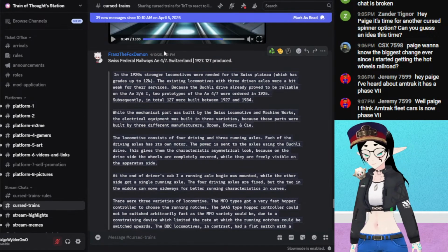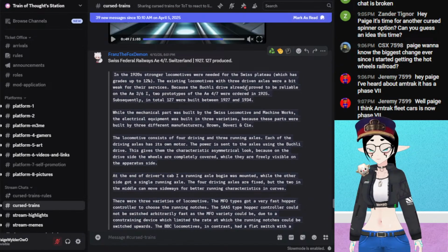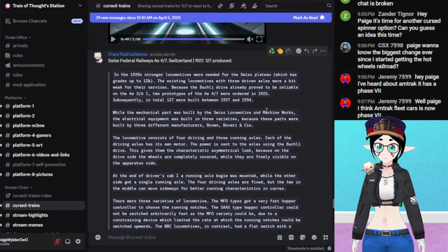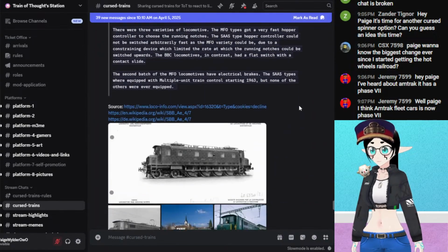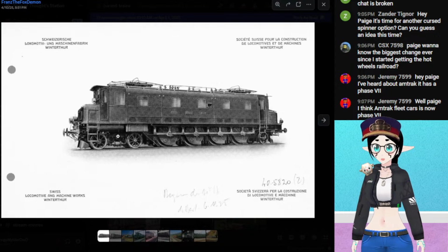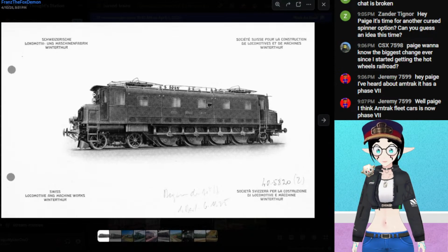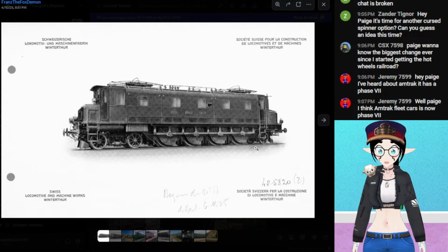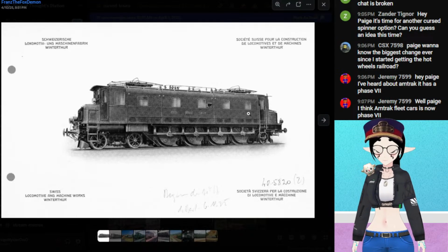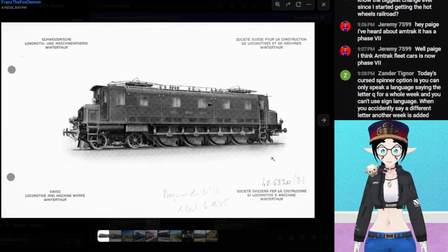Oh, okay. I wasn't keeping track of which phase things were. But yeah, this is the Swiss Federal Railways AE 4/7 from Switzerland. 127 were produced circa 1927 onwards from Panzer Fox, and this looks very similar to some of the stuff we saw before, but now it's symmetrical from the cab and the top here. Everything's fine, but everything down here is not symmetrical because it's got 4 pilot wheels here, 8 driving wheels here, and 2 trailing wheels here.